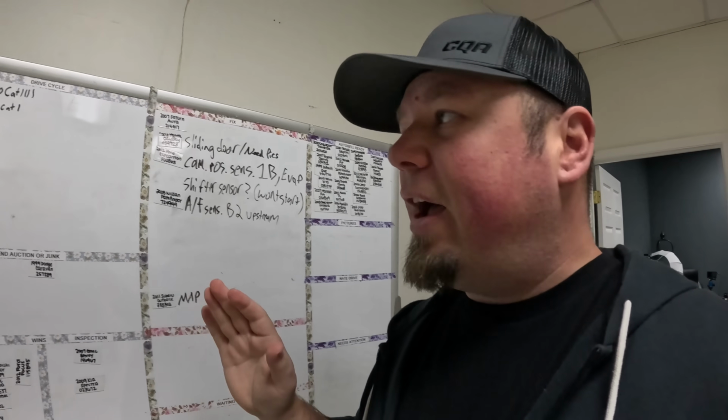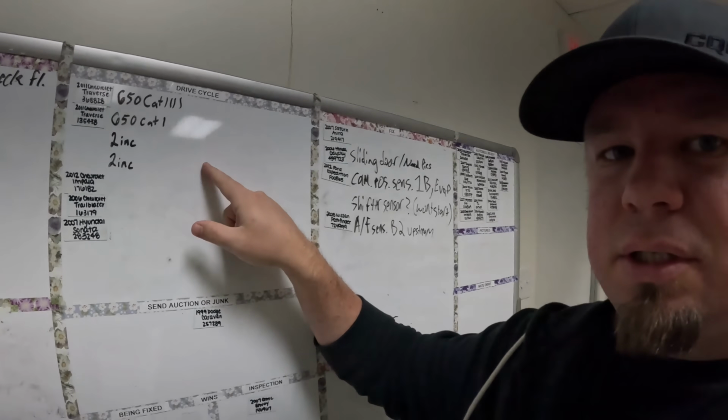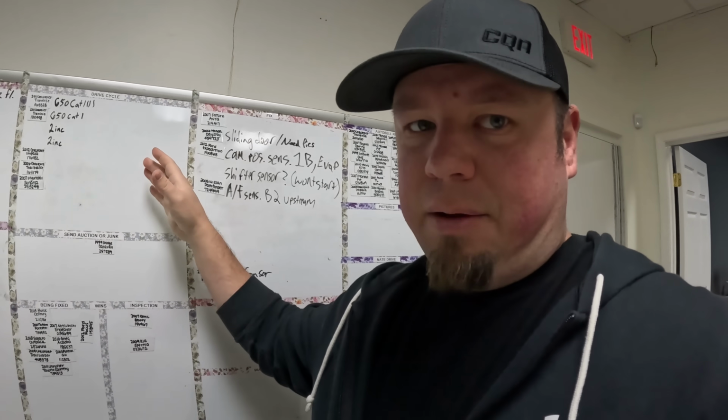But the lot rot factor that I want to talk about is up here. These are drive cycles. Now, these are cat codes. This is what these Traverse have wrong with them.